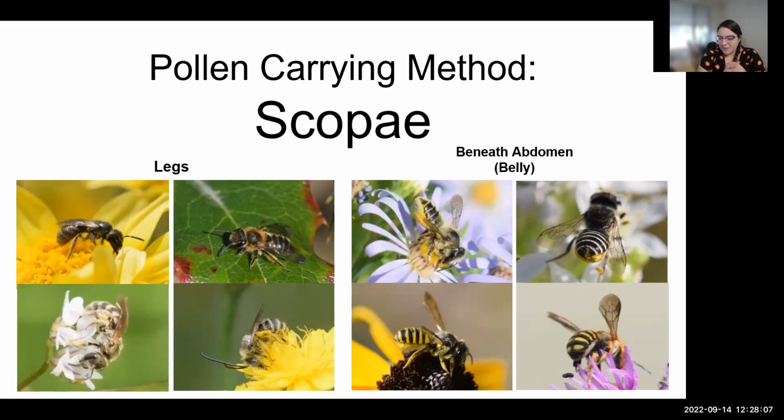On the left, we have examples of bees with scopa on their legs. You can see in the yellow photo on the top left, some bees have very fine little bits of scopa. It's not a lot of scopa. And you can see on the bottom right in the leg scopa, sometimes it's very fluffy. On the right, on the abdomen, I tried to select photos to really show that brush of hair underneath there. Sometimes with this type of scopa, it's hard to see all of their fluffy hairs on the underside of their belly. But hopefully you can see where they're hiding all of those pollen-carrying hairs.